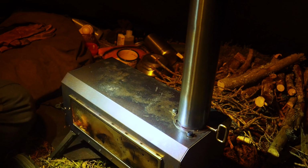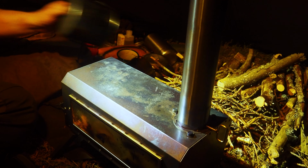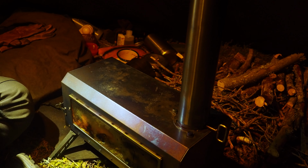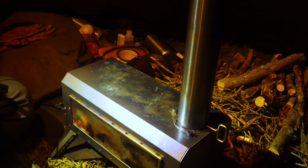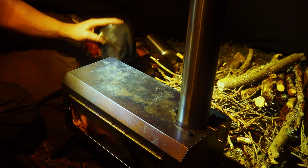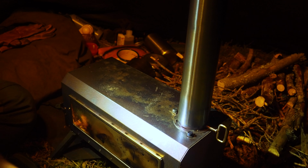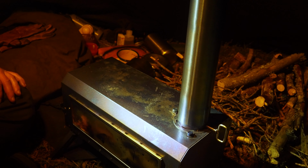I'm going to make some popcorn, and then I actually downloaded some of the new Lord of the Rings TV show. So yeah, I'm just going to sit out in the middle of the forest with some popcorn and watching some TV by the wood stove. I think people call that glamping.